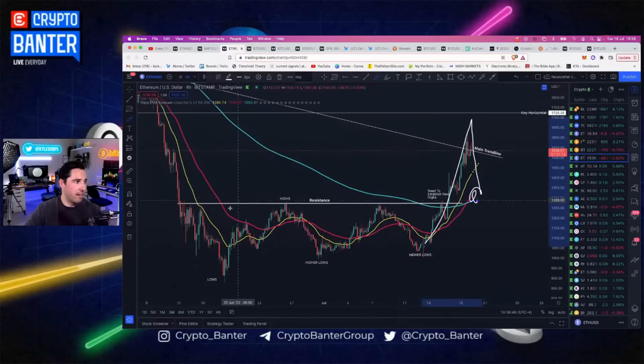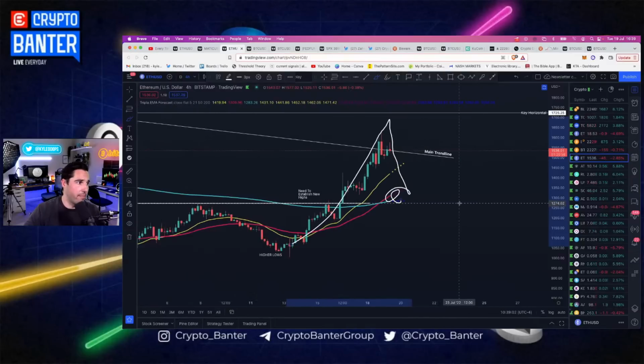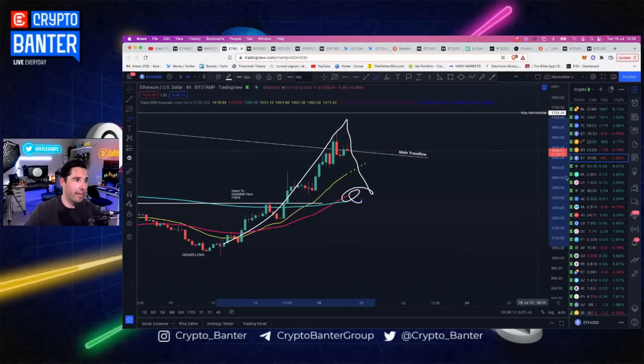And what happens is you also have your key horizontal, which is way more important. Horizontals are the most important lines, in my opinion, when it comes to trading. And look at that, the cross is coming right into that horizontal level. So with Ethereum, you could potentially recapture another long in the region of about, I want to say about $1,300 would be the main level that I'm looking at.